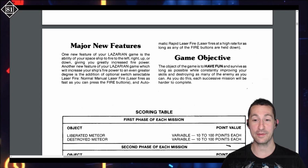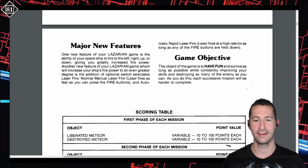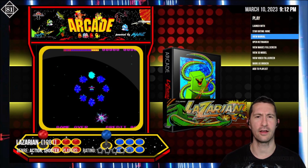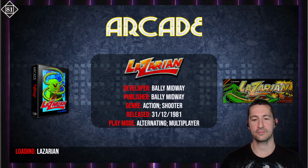The object of the game is to have fun and survive as long as possible while constantly improving your skills and destroying as many of the enemy as you can. As you do this, each successive mission will be harder to complete. There you go. That's what video games are all about. The objective of the game is to have fun. All right, let's pop in and play Lazarian. We're going to the arcades.